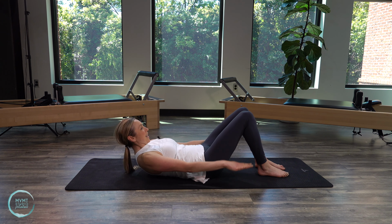We have one more set. Inhale, 2, 3, 4, 5. Exhale, 2, 3, 4, 5. And then lower it all the way down. Pull those knees again in towards your chest. Beautiful. And then go ahead and bring your feet back to the mat.